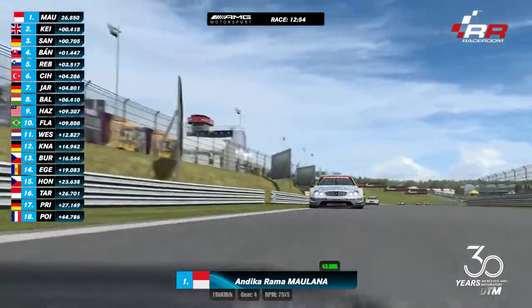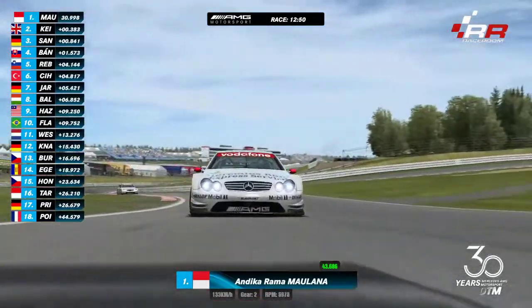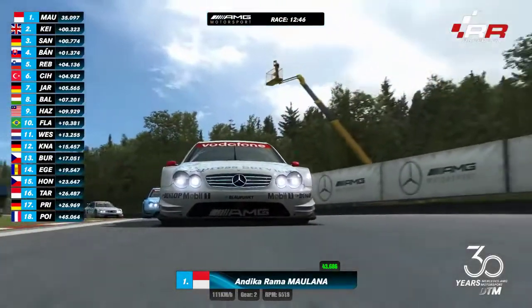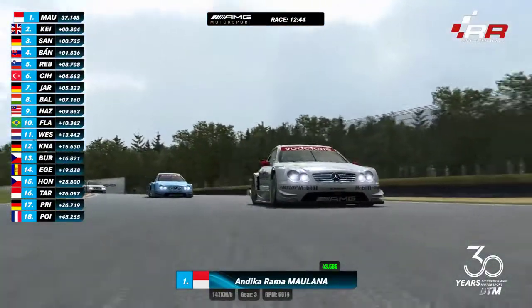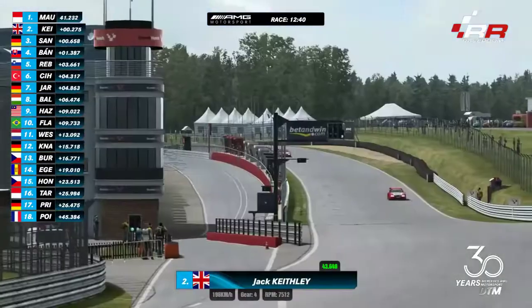Yeah, you could just see this little look from Santos on the inside. He wasn't really trying to make an overtake. He was just taking a little glance on the inside there, and it already slowed down Keithley a little bit. So Keithley now is not in a position to attack Maulana.